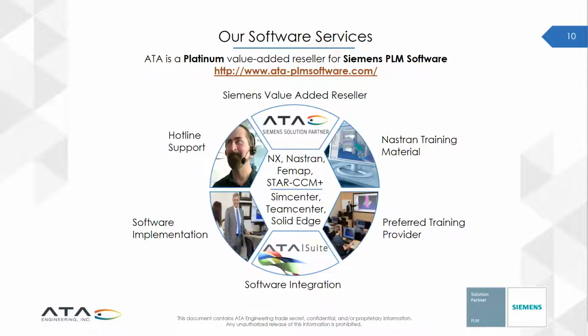So on the software side, basically we do full support and full implementation. We are also very highly skilled at NASTRAN and FEMAP. We do a lot of NASTRAN training material, about all of the NASTRAN training material for Siemens. And we're also a training provider for all of the SimCenter products that we support. So today we're focusing on STAR-CCM Plus, but we do many other products within the Siemens portfolio of tools.